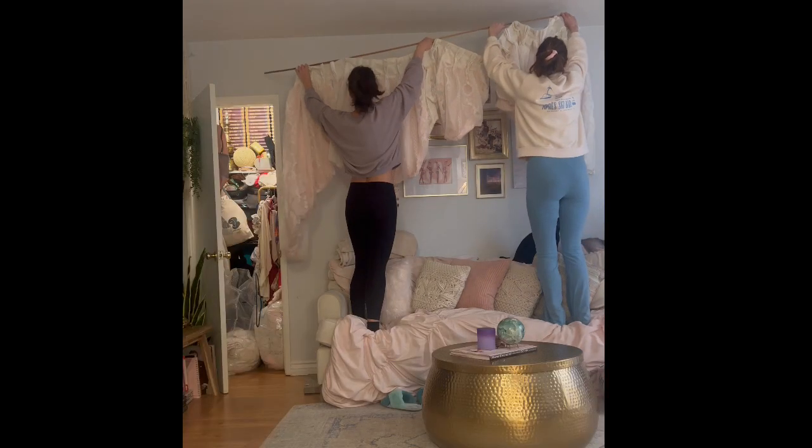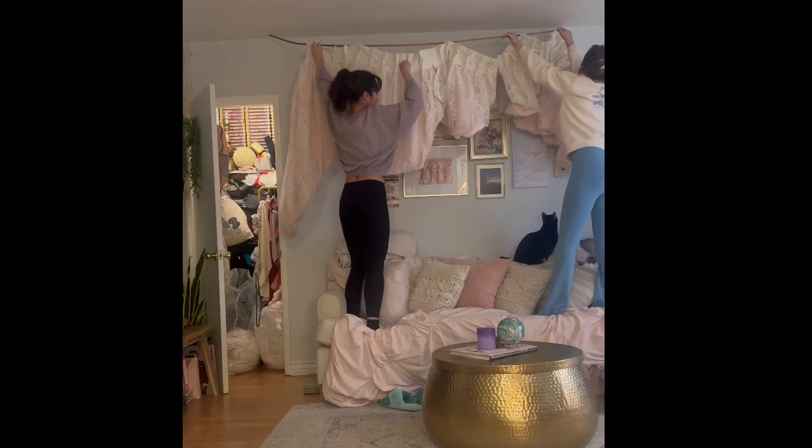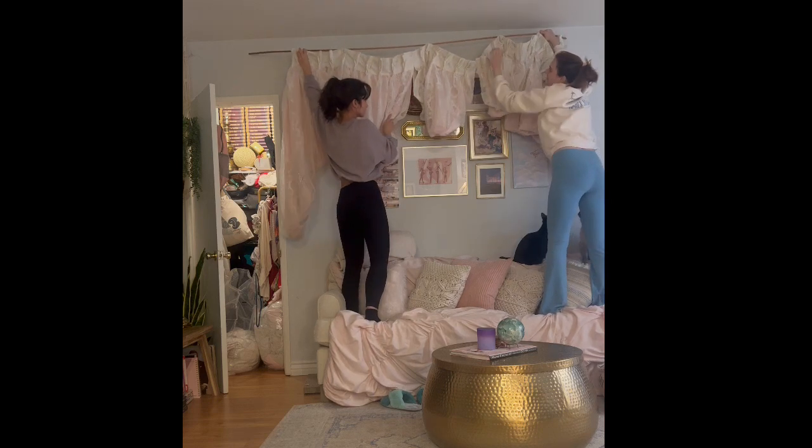My friend Alicia stopped by to grab a dress to borrow for a wedding, so of course I had to force her to help me figure out if this was gonna look good or not.